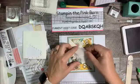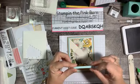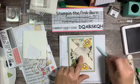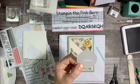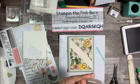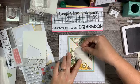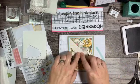And the reason why I'm doing that is because when I put that down, I can then glue that on there, but you're not going to see that little piece of dimension that I just put behind that vellum. Do you see what I'm saying? So when I go to place that, I'm going to stick it right in the center of that gingham area, just like that.